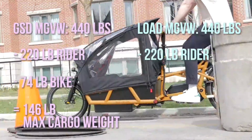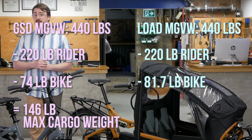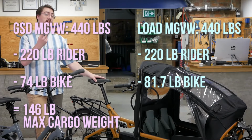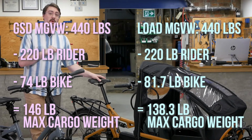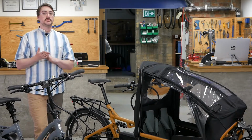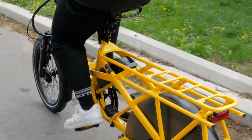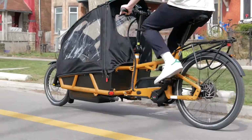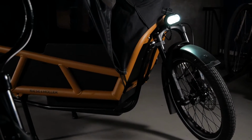The Riese Müller Load4 75, on the other hand, has a base weight for the touring package of 37.1 kilograms or 81.7 pounds, which means the total maximum gross vehicle weight of 440, subtracting the weight of the bike, and then subtracting the weight of the rider, you're left with 138.3 pounds of potential cargo, passenger, or accessory weight, or that would be 63 kilograms. Now in both these situations, the max allowable weight is under 70% of my body weight and within the range of what the rear rack on the GSD can carry or the front load area of the Load4 75. So at that point, I could possibly spread the weight onto a front rack on the GSD or the rear rack on the Load4 75 to make the bike feel a little more balanced, but this is at the discretion of the rider.